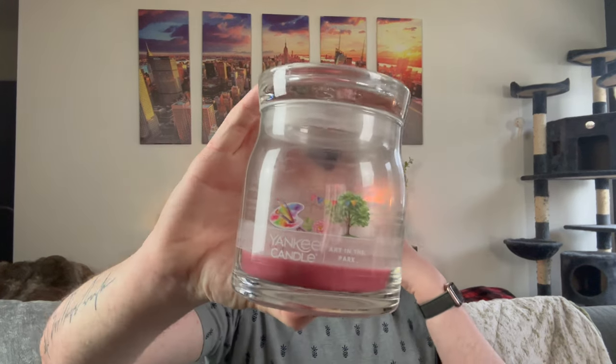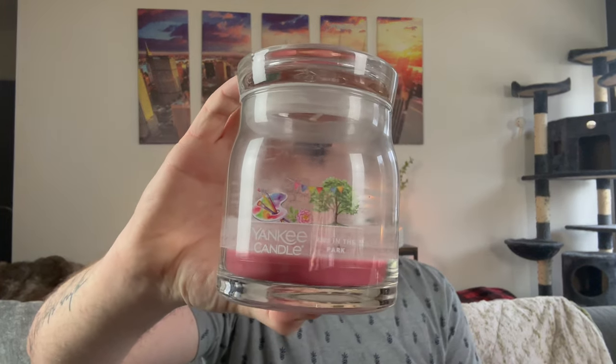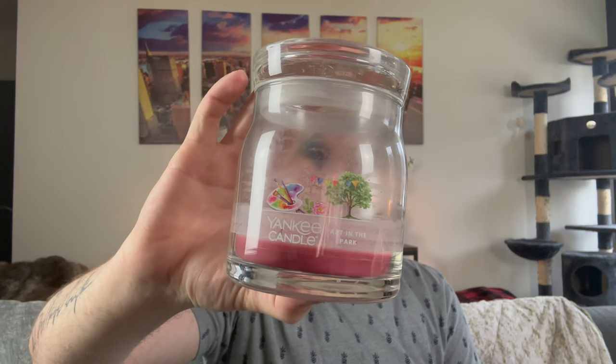Now, the hit, Art in the Park. In the medium 2-wick, I got this at Kohl's. Let me tell you.